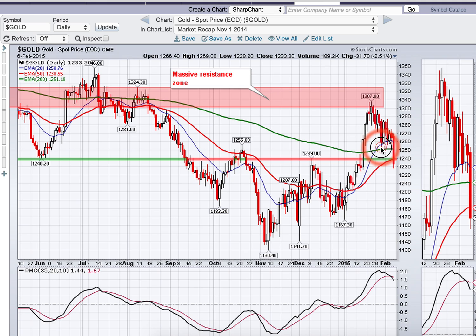So number one, support is right here. Number two, this 200-day exponential moving average, it broke that as well. Number three, this support level from June of last year, it closed below the June of last year support level right there. And number four is this 50-day exponential moving average. It also closed below it as well.